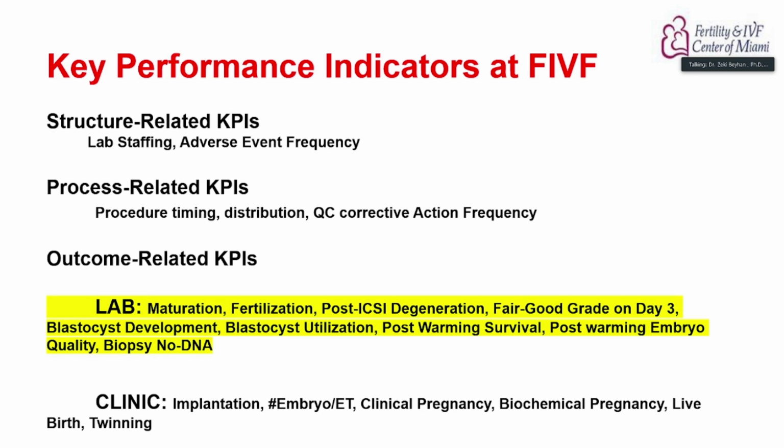Especially these outcome-related KPIs are intermingled with a lot of other factors. It's not directly what's happening in the lab, but what's happening on the clinical side. What are the patient characteristics? What happened to the patient and those biological materials before they ended up in the lab? So when we are looking at those, we have to keep that in mind.